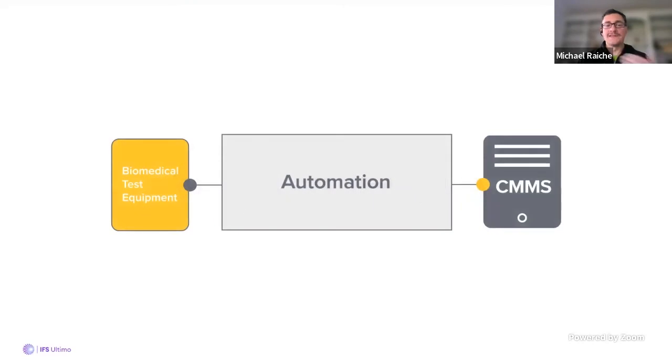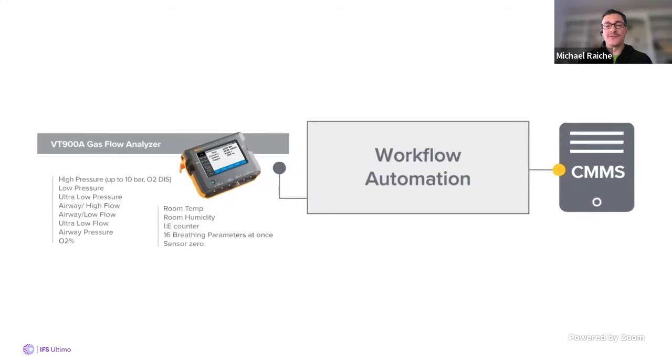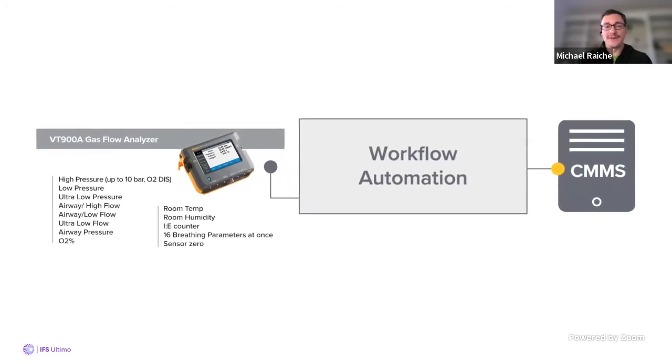So it's not just automation, right? Automation is taking a manual test and making it more efficient. 1QA is workflow automation, because we are thinking about and looking at the CMMS integration as well. So what we do is we integrate with our hardware. So we have the gas flow analyzer in this case. This is one of our products that's automatable, and it automates all the steps here.